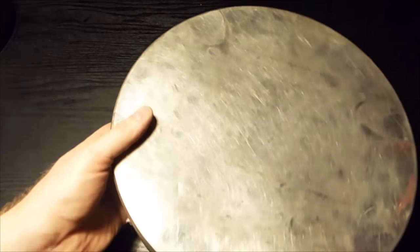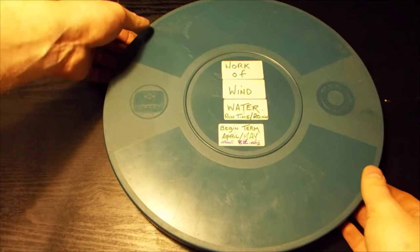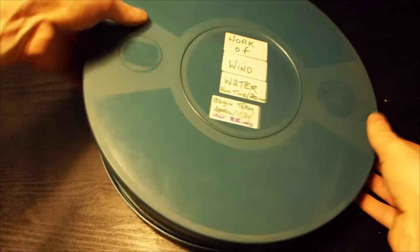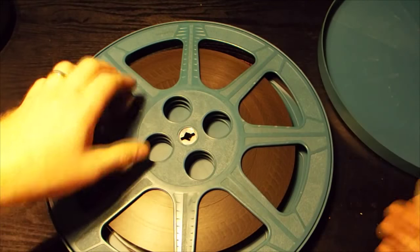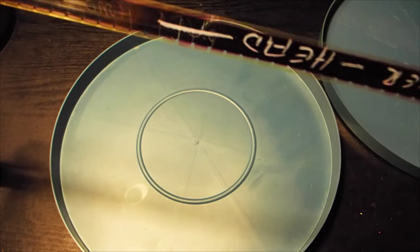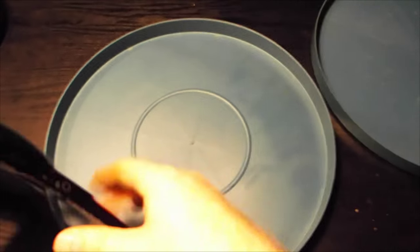Next, we have an empty tin, which I'm not going to show you because it's got a name on it. I'll show you the back. There you go, empty tin. Okay, this one is obviously an educational one. We've got Work of Wind and Water, runtime 20 minutes. Begin term April 8th, about 8th of May. So, something on wind and water. So let's see. Work of Wind and Water. There we go. Got a date.